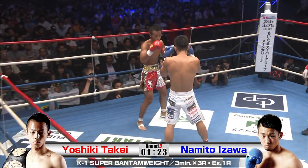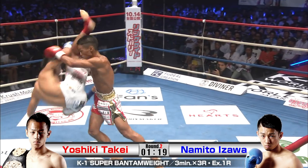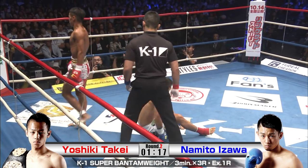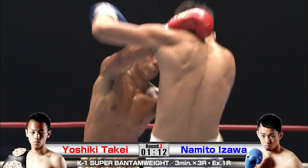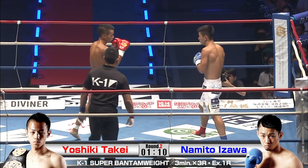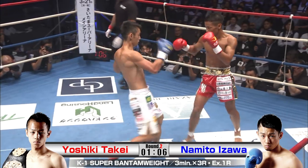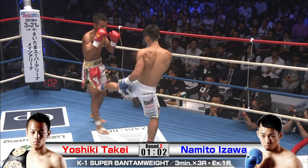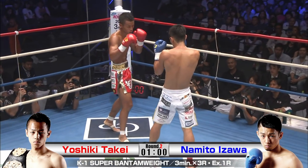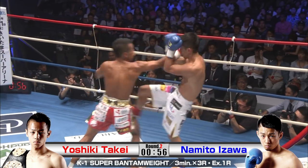Steady with the low kick attack. It's a good plan, but he's got to corner Takei to really make that work, and he hasn't been able to do that yet. And he has to double it up and follow through with something. Takei creates so much momentum through his combos, he accelerates. By the time he gets to that last shot, it's like so hard. Max power, yeah. Ooh. Inside, not landing clean with that.